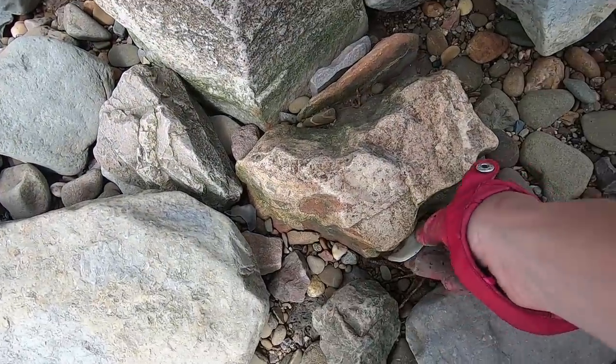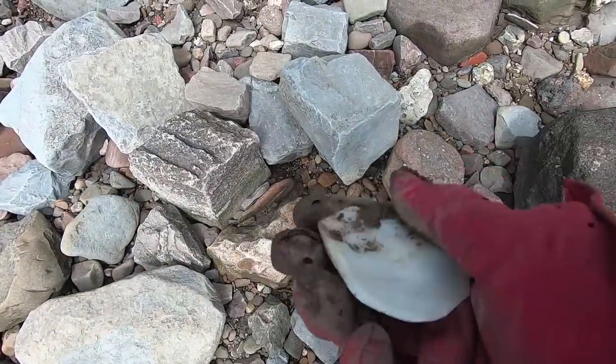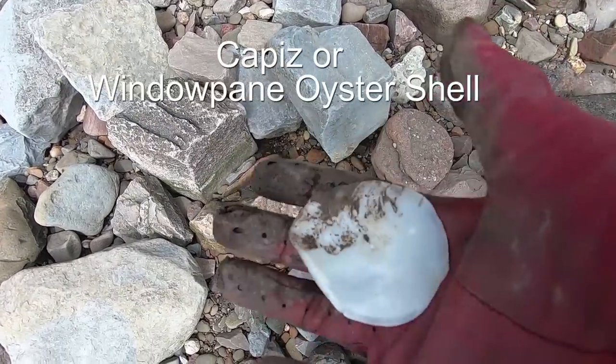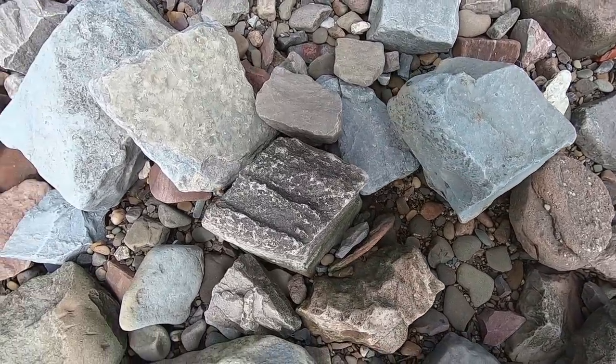Like a piece of shell. Oh yes, it is. I think that's a catfish shell. We found lots of little bits, but that's the biggest bit so far. Let's see if we can find any more around here. You never know.